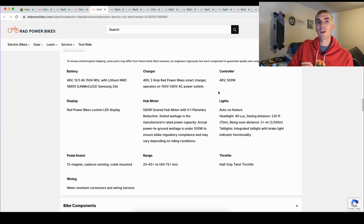Now just a little bit ago I talked about how Rad Power Bikes models, at least most of them, have 750 watt peak motors. This is the one exception. This is a 500 watt motor. Now to get an idea of the power of this motor, be sure to check out our review if you're really considering this electric bike. I personally found it still plenty capable, but of course it is definitely less powerful than the other models.